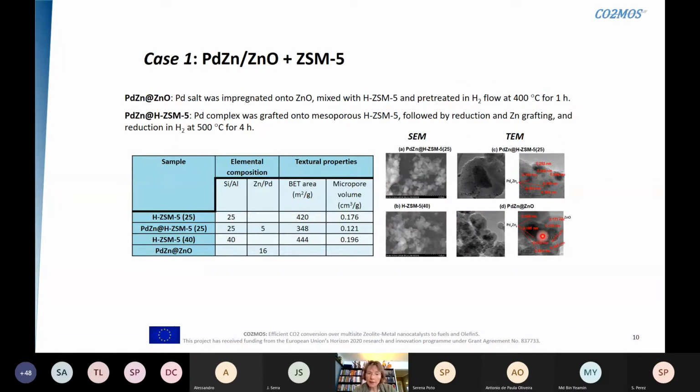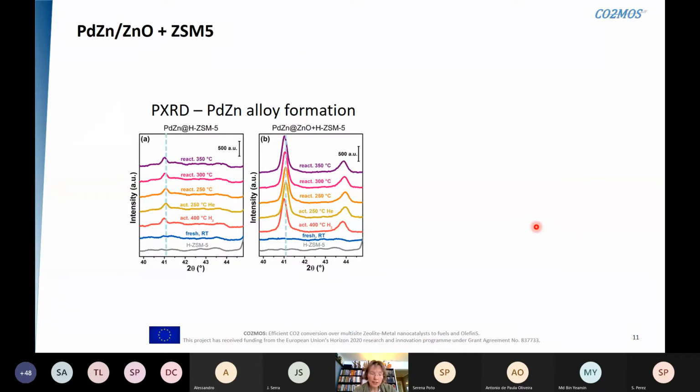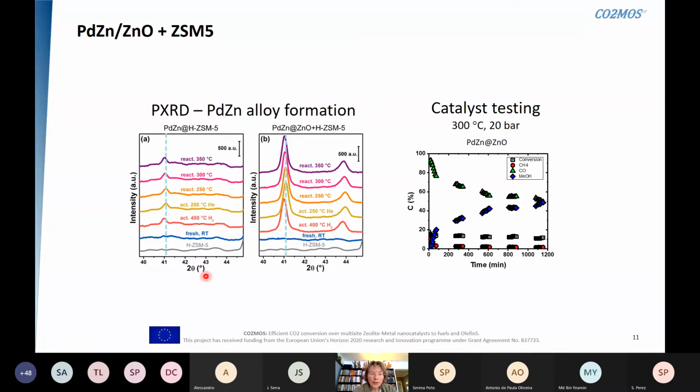What we could see from TEM images, as we see here, but also from X-ray diffraction, is that upon pre-treatment in hydrogen, we form the mixed palladium zinc alloy. We also see that when testing the catalyst, with time on stream we see an increase in the methanol selectivity, which comes with the palladium zinc alloy formation, as also known from literature.